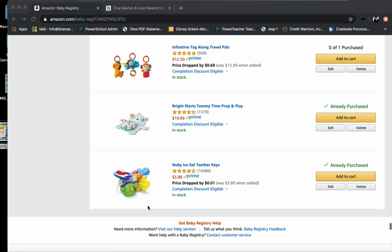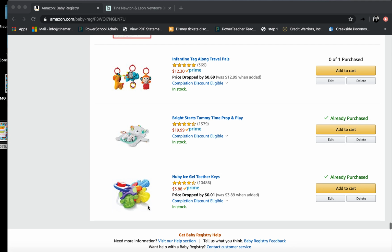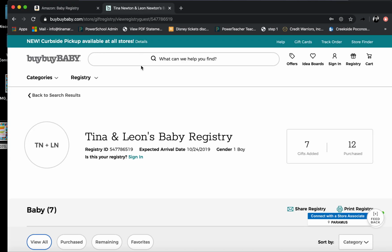Teethers, he actually doesn't use these either. He does have them, but he doesn't use them. Like I said, the one that he really likes for going in his mouth is the banana one. So, almost done. Just going to come on to Buy Buy Baby.